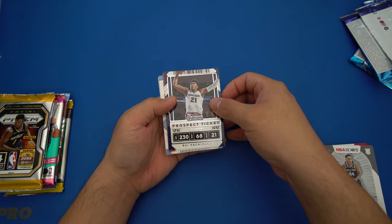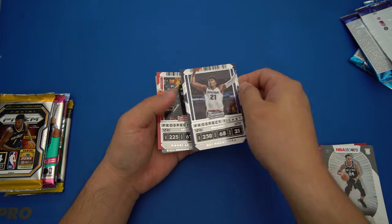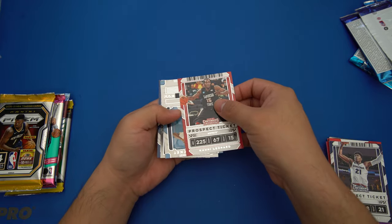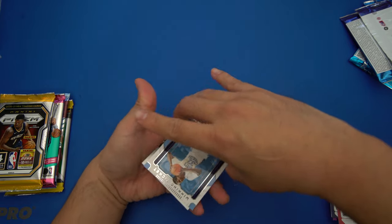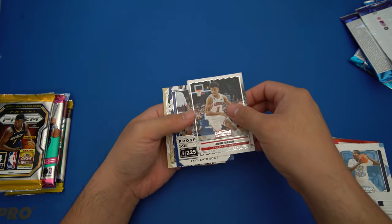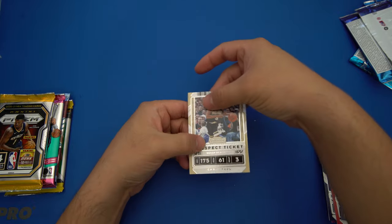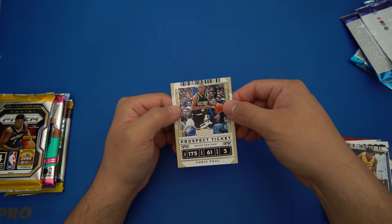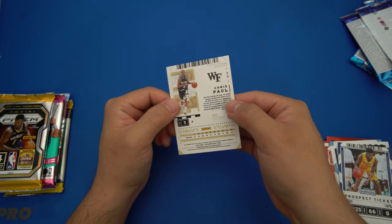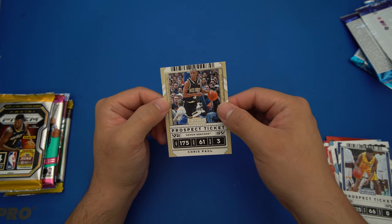Got Rui Hachimura, this is a rookie. Kawhi Leonard, Ed Davis, Josh Green, Jaylen Brown, and Chris Paul. So Chris Paul, retro rookie. He's wearing his college uniform.